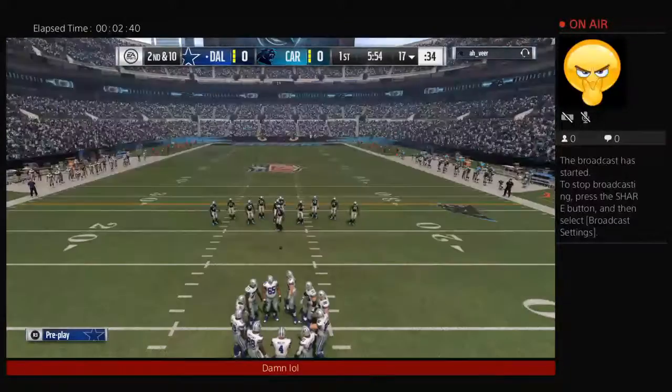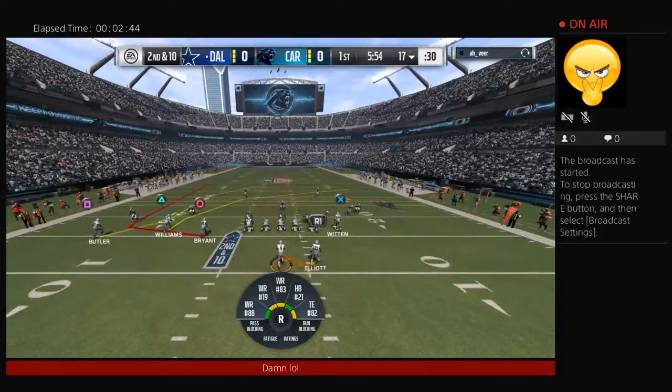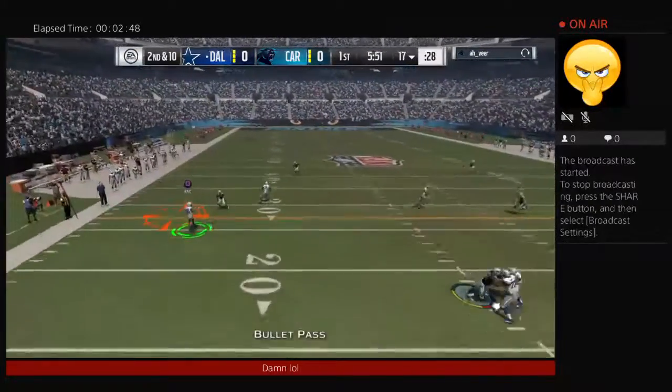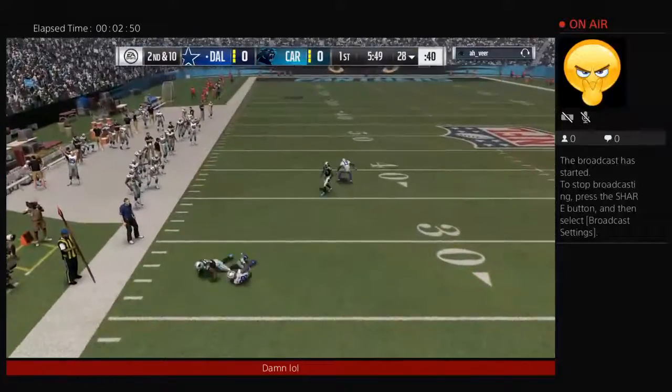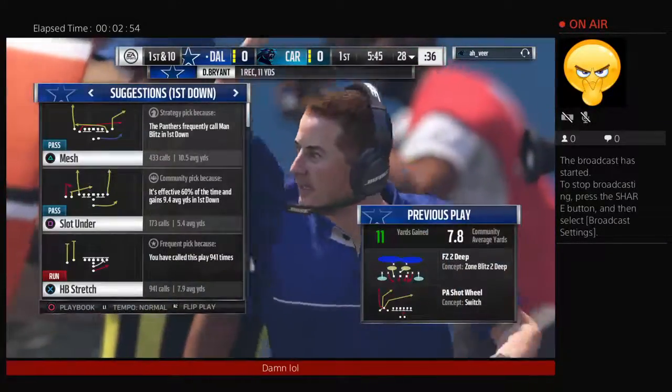So they're still at the original line of scrimmage here. Second down and 10. Off play action to Elliott. Here's Prescott. And this one caught by Dez Bryant. Give him 11 yards that time and a new set of downs.